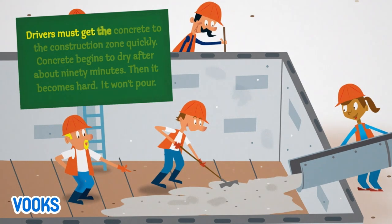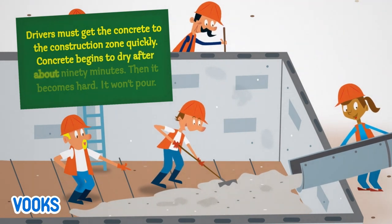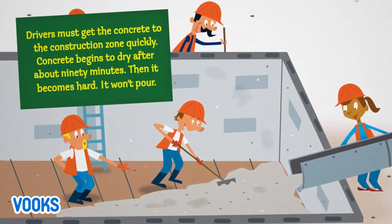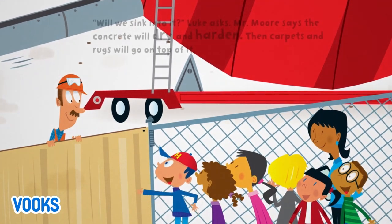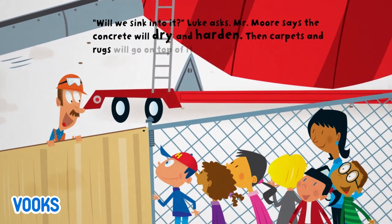Drivers must get the concrete to the construction zone quickly. Concrete begins to dry after about 90 minutes. Then it becomes hard. It won't pour. Will we sink into it? Luke asks. Mr. Moore says the concrete will dry and harden. Then carpets and rugs will go on top of it.